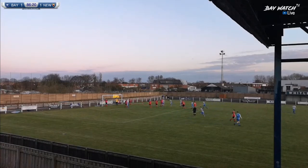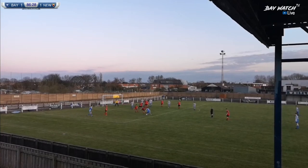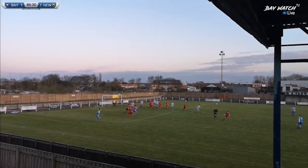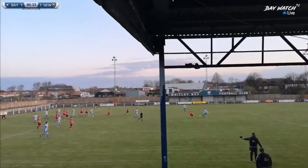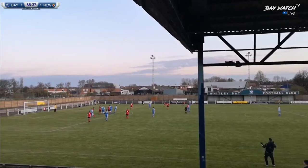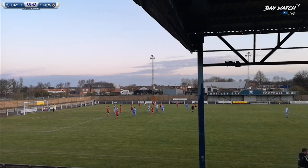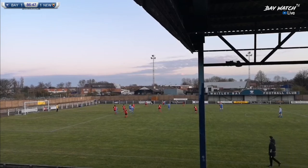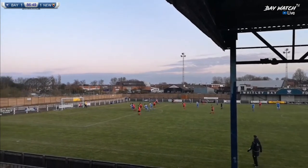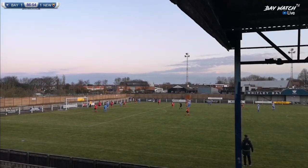That was very young, I think it is. Anyway, Whitley Bay have got it on the number 8 for Whitley Bay. He's trying to jink his way through, but it's been cleared by Chemfica. Whitley Bay has still got possession. And a great challenge there from number 16. Joe Davies. He pushed the ball out for a throw-in. The ball being played now to number 7 for Whitley. And that's gone out for a throw-in.